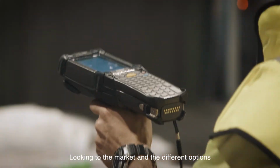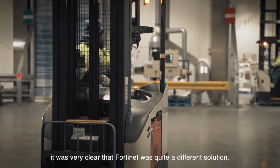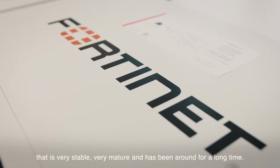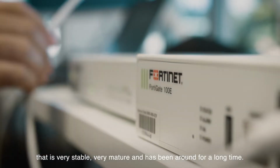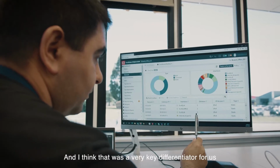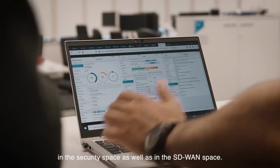Looking to the market and the different options that we tested and evaluated, it was very clear that Fortinet was quite a different solution. It was a security-first product that is very stable, very mature, and has been around for a long time. And I think that was a very key differentiator for us in order to achieve our goals in the security space as well as in the SD-WAN space.